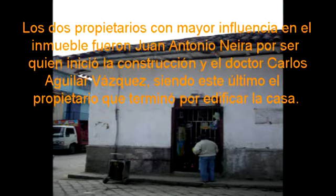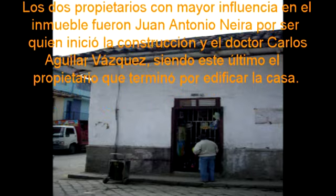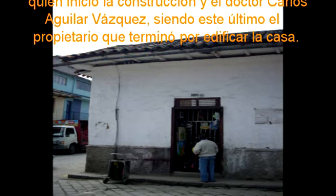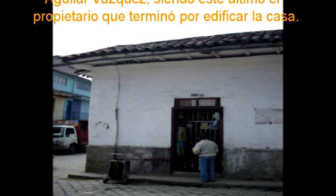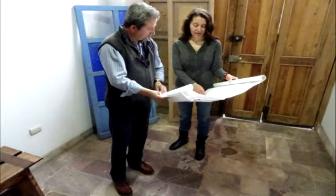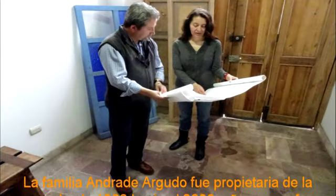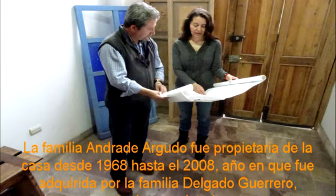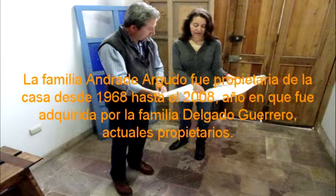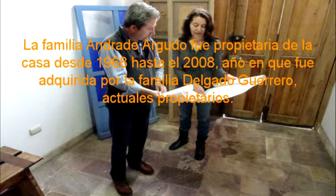The two most influential owners of the building were Juan Antonio Naira, who began the construction, and Dr. Carlos Aguilar Vasquez, who completed it. The Andrade Argudo family owned the house from 1968 until 2008, when it was acquired by the current owners, the Delgado Guerrero family.